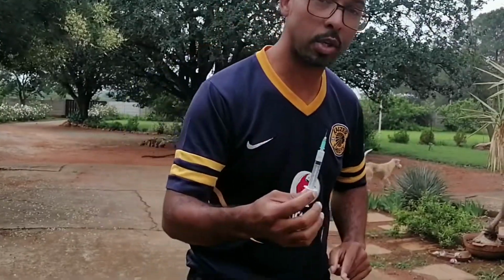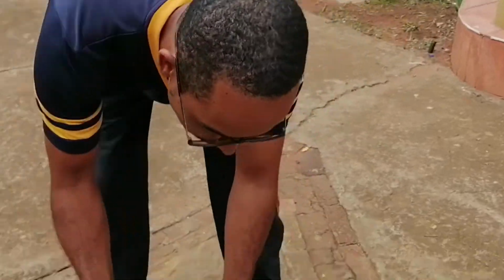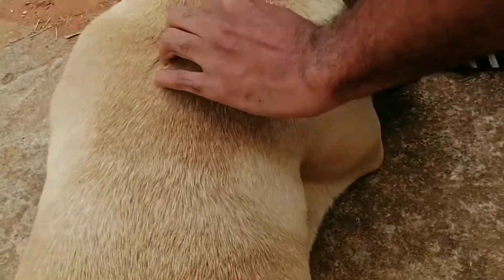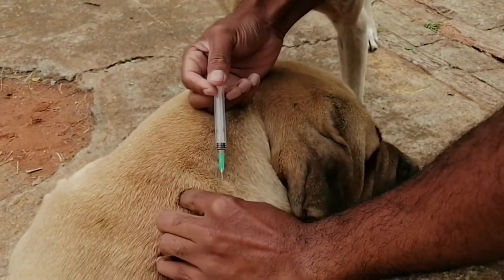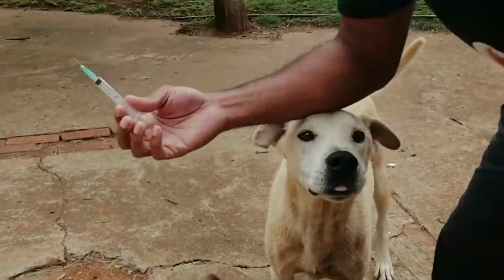What I'm going to do now, I'm going to inject this into her right shoulder. So let me show you. So she's right here. I'm going to inject this into her right shoulder. Come, Jayla. So I'm going to take the skin again like this, and I'm just going to insert the needle into the skin and inject it, take it out, and just rub it on the site. And that's done. Alright, we've done vaccinations and rabies on Heidi.